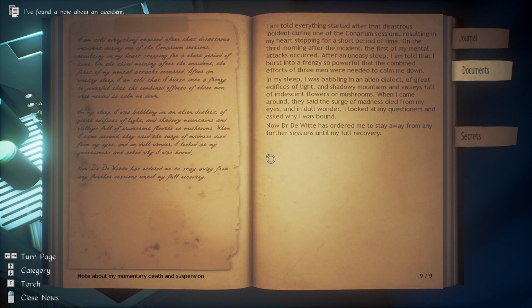I am told everything started after that disastrous incident during one of the Conarium sessions, resulting in my heart stopping for a short period of time. On the third morning after the incident, the first of my mental attacks occurred. After an uneasy sleep, I am told I burst into a frenzy so powerful that the combined efforts of 3 men were needed to calm me down. In my sleep, I was babbling in an alien dialect of great edifices of light and shadowy mountains and valleys full of iridescent flowers and mushrooms. When I came around, they said the surge of madness died from my eyes, and in dull wonder, I looked at my questioners and asked why I was bound. Now Dr. DeWitt has ordered me to stay away from any further sessions until my full recovery.